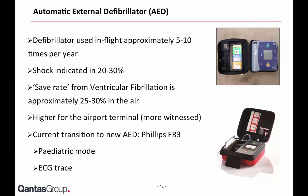AEDs: we're in the process of transitioning to the FR3 as our new AED. One of the benefits, as well as having a paediatric mode, is that it's got an ECG tracing, which our current defibrillator does not. There are also ECG leads that are available for the FR3 as well, and I'll talk about ECG in a minute.